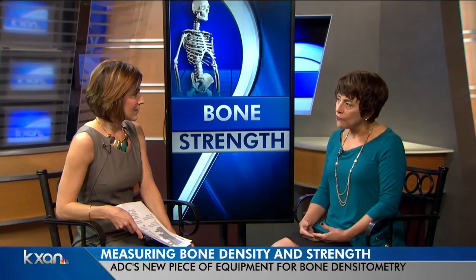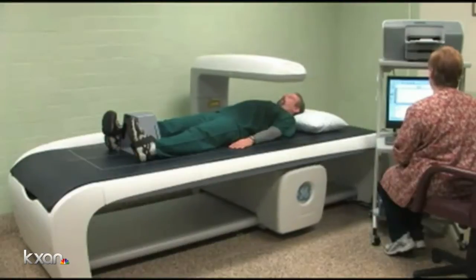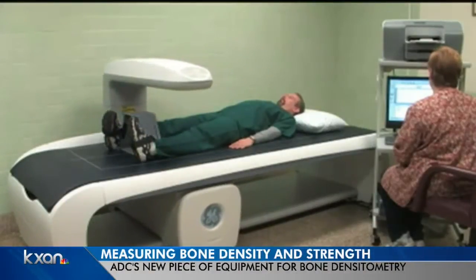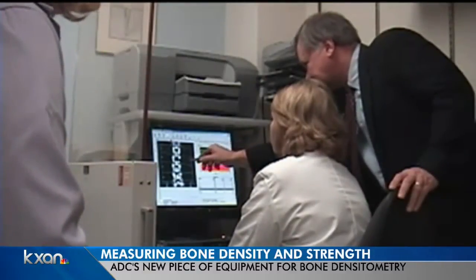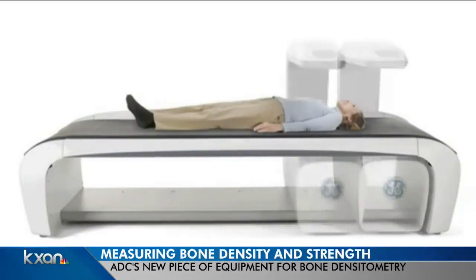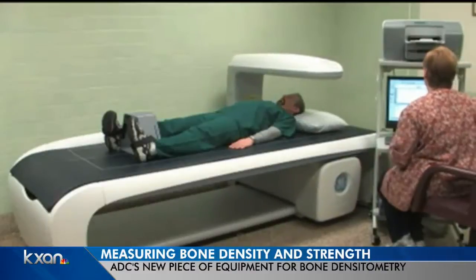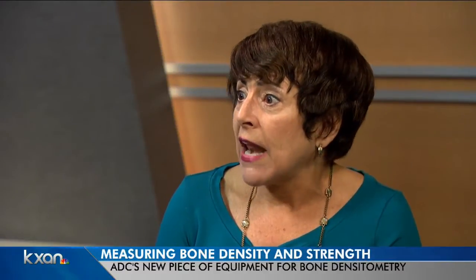It's actually new software that will be loaded onto a bone density scanner that we are currently using. And what this new software will do will give us additional information about patients' risk for fracture. So osteoporosis is a condition in which patients have low bone density and also poor bone quality. It's a deterioration of the bone. Our current bone density technology tells us about how much mineral is in the bone. That's called bone mass. And that's helpful, but 50% of patients who have fractures that can be very debilitating do not have low bone mass.